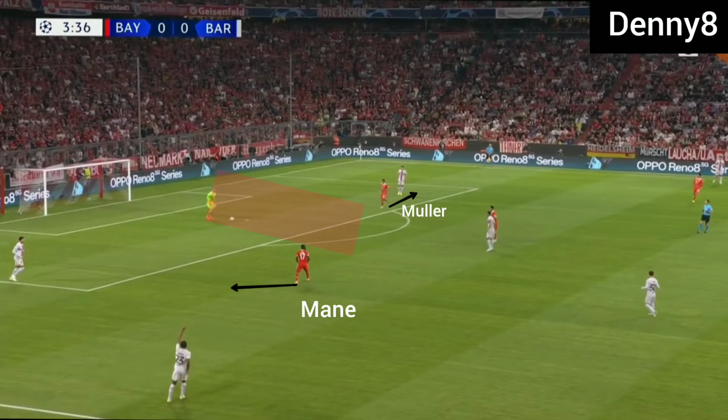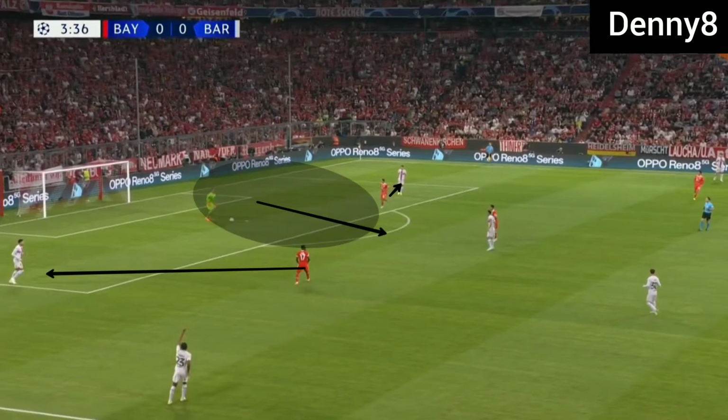Bayern's frontmen were operating wide, so they were able to easily press Barca's centre-backs. But when the goalkeeper had the ball, Bayern's frontmen were not able to close him down, because the aim of Bayern's front two was to keep Barca's centre-backs under pressure. So Barca's goalkeeper was without pressure and he was distributing the ball easily.